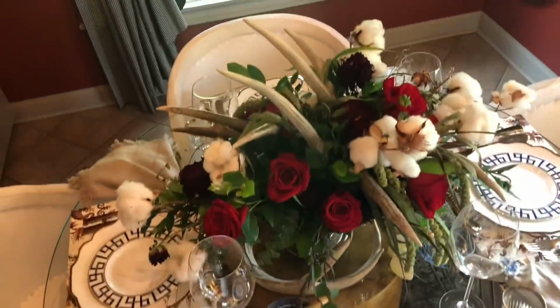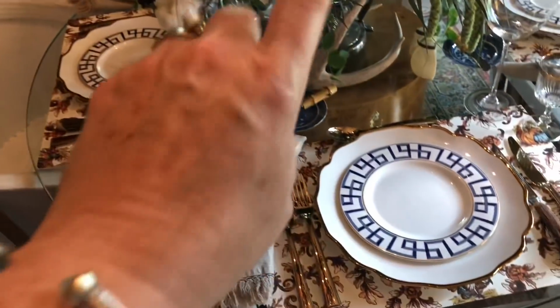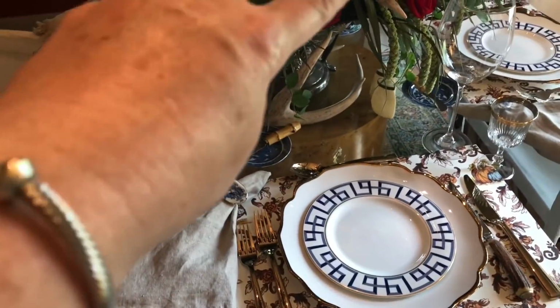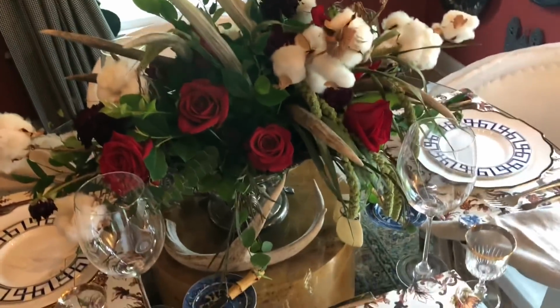You can kind of see. Let me show you from above. She did such a beautiful job. This is an antique silver chafing dish that I had, and I pulled out some antlers that I had. Oops, sorry. And Amanda created that for me.